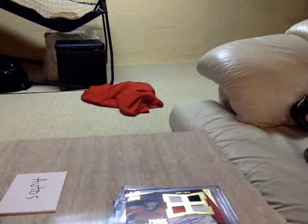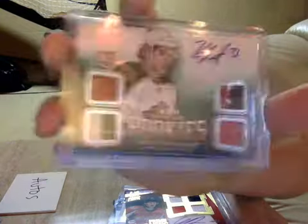It's actually a really nice looking card. It's from 11-12 Prime, and a Prime Rookies jersey auto numbered to 50 of Chris Foucault, and that's from this year's Panini Prime.